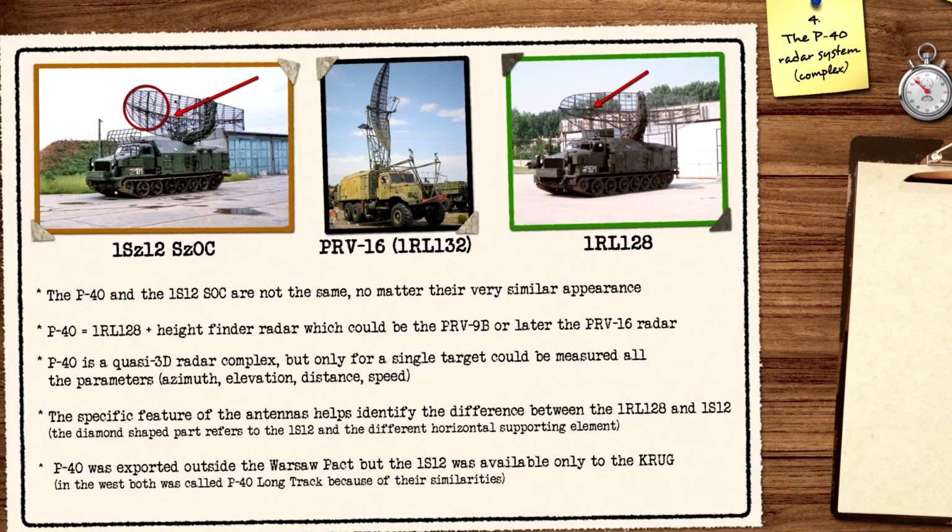However, the P-40 complex was used not only by KRUG brigades, but also by radio technical units for target acquisition and guiding fighters, where knowing the target's altitude accurately was important during the ground-controlled interception process. It doesn't matter that the rotating antenna of the P-40's 1RL-128 radar looks very similar to the 1S-12, they were at different organizational levels and they were not the same hardware-wise either. Practically almost all sources confuse them or say that the two are almost identical, even though they are two different systems despite their almost identical appearance at first glance.